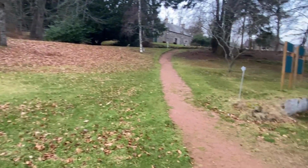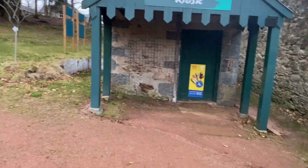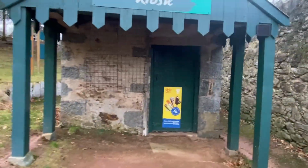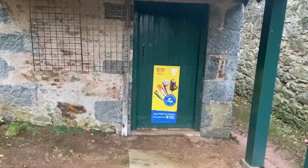I thought they were selling ice cream for 5p. They were donating 5p for every ice cream sale. Ice cream for 5p? No, they're donating 5p. That's rubbish.